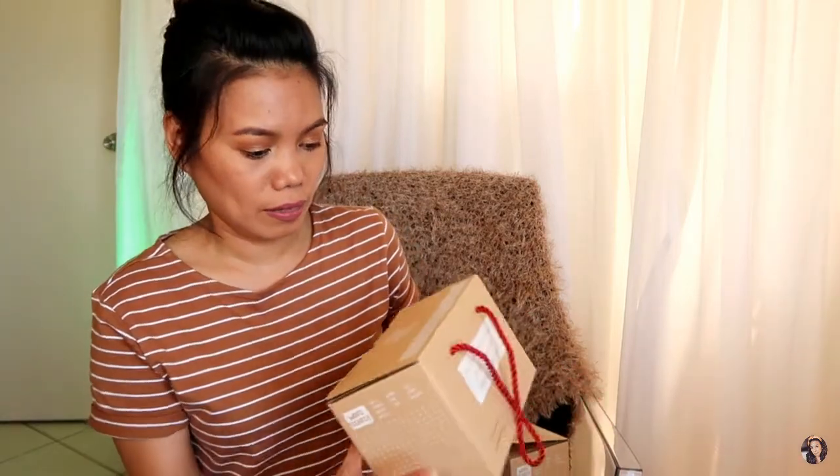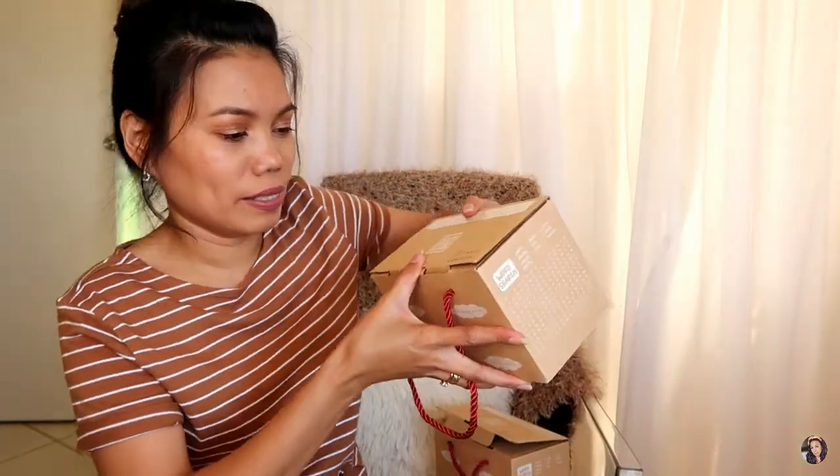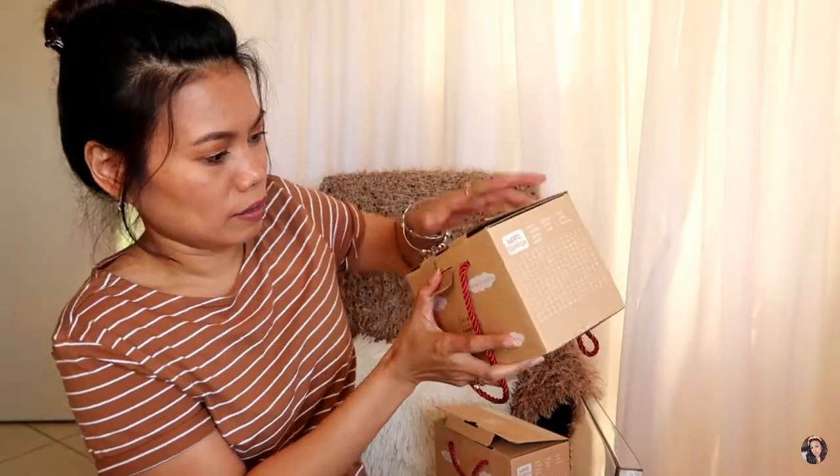And meron silang code here para i-scan mo na lang. And it is scan below for access to pro tips and instruction on how to set up your balloon garland, and may also visit their website here. So you just scan this one and pupunta ka na doon sa website nila for tutorials how to set up your balloon garland. Let's open this cute box.